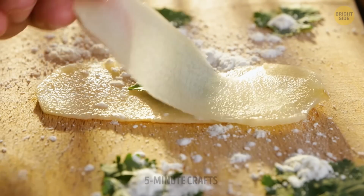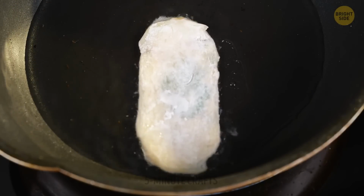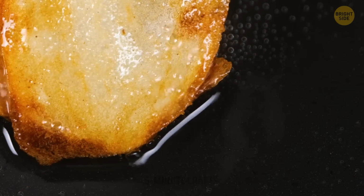Potatoes must be one magical vegetable, wouldn't you agree? Because there are probably more than 1,000 different dishes you can make with them.